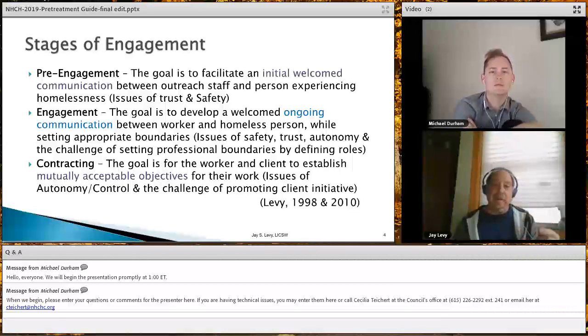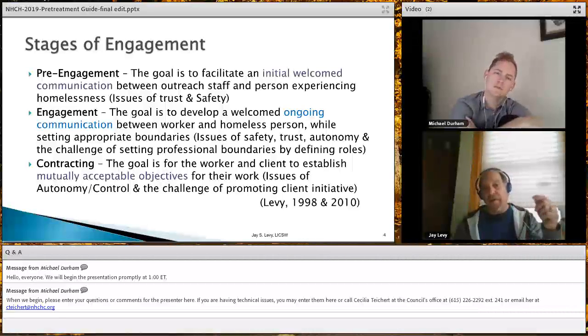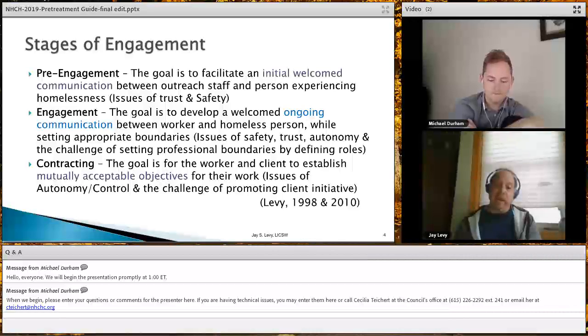And understand when we go through stages, they're not necessarily linear. They're linear in the sense that one stage comes after another. But at any point, the client dictates what stage they may decide to go back to. And then it's up to us as the worker, as the counselor, to make the adjustment and do the proper intervention. So stages of engagement begins with pre-engagement.